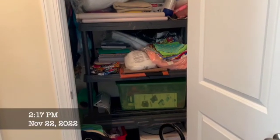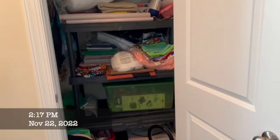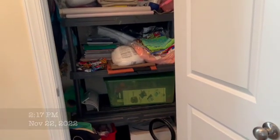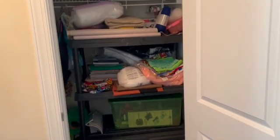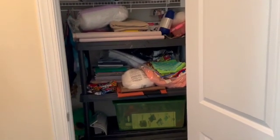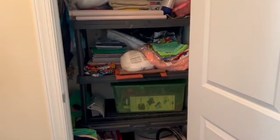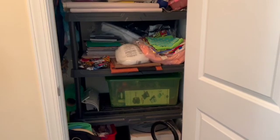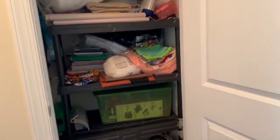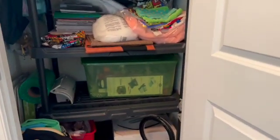Okay guys, I'm back. It's another day. I got a little overwhelmed, but I was able to get rid of some stuff in this closet, even though it doesn't look like I did. But like I said, this shelf here is really deep, so there was a lot of stuff in there that I didn't even realize I had. I did clean out this bin quite a bit, and I will insert pictures of what I got rid of.